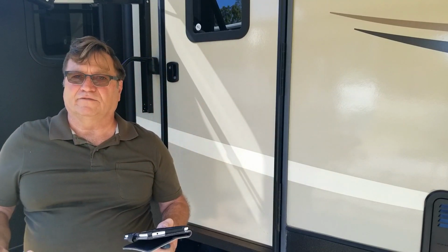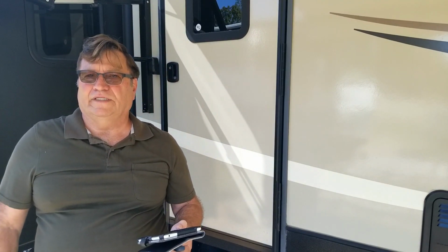Most of the sites are 30 amps, which is what we're in. So we had to use our adapter because ours is a 50 amp rig. So we adapted it to the 30 amp pedestal.